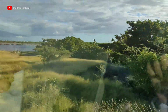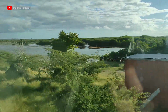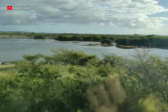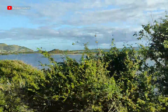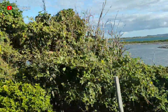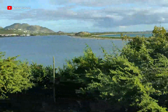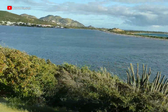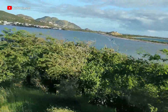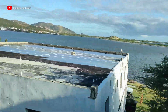Now you could notice there is a lot of damaged mangrove out there. It's because of Hurricane Irma. The hurricane came with a tsunami, came with wind over 185 miles an hour. So the sea and the pond came together and went into the homes nearby. Some of those homes, the water was up to the rooftop.